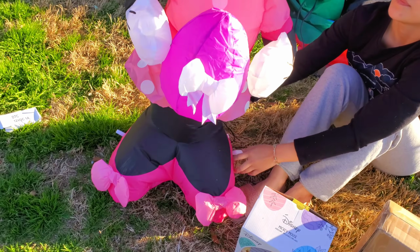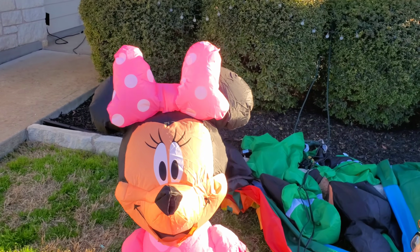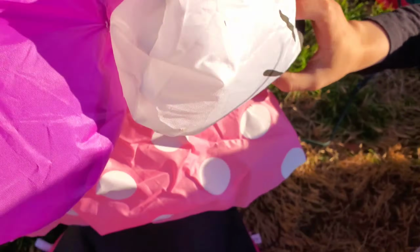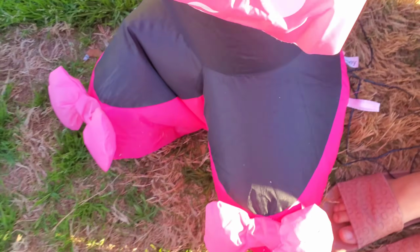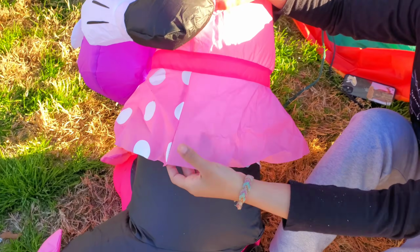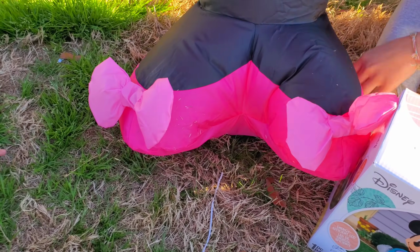Oh my gosh, she's so adorable in her little pink outfit. You can see her super cute polka dot bow. She has an Easter egg with a bow on it. And her little pink outfit. But she only has polka dots on the front. Oh yeah, she doesn't have polka dots at the back. And she does have a little petticoat. And her beautiful little shoes with bows.